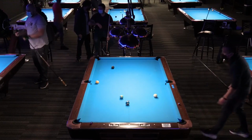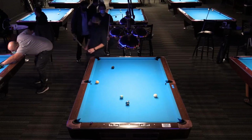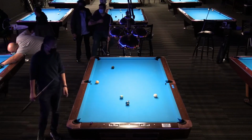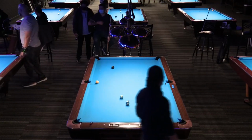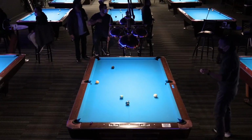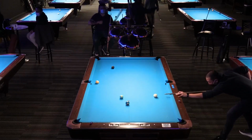Daniel got a little steep on this one. And here's the case again. He's got the tangent line going towards the side, and there's a 9 ball there, and all kinds of stuff rattling around in your head that you have to think about. And the most important thing here is to make the ball.